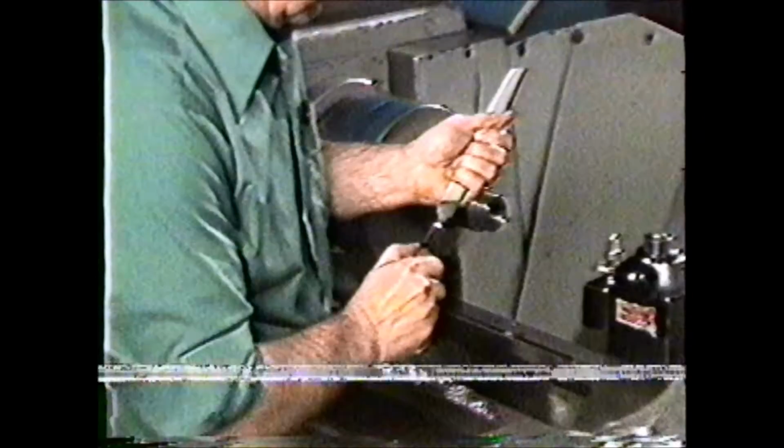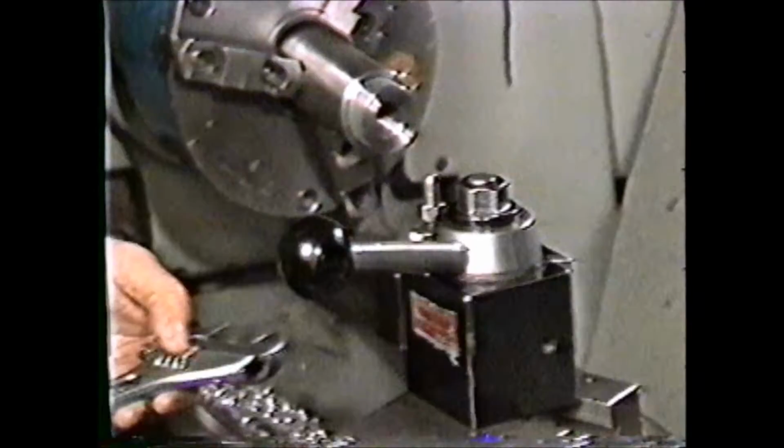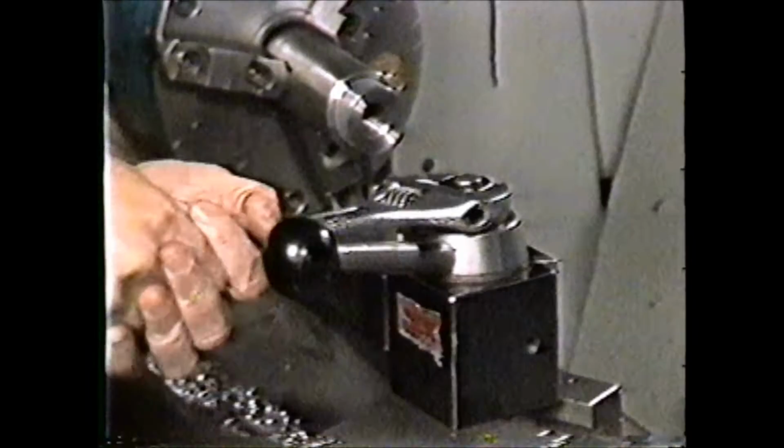Thinking safety means using the tools of your trade safely. Always use a handle over the tang of a file. Be sure wrenches fit the object to be tightened. A loose-fitting wrench can slip, injuring you and rounding the corners of the object.